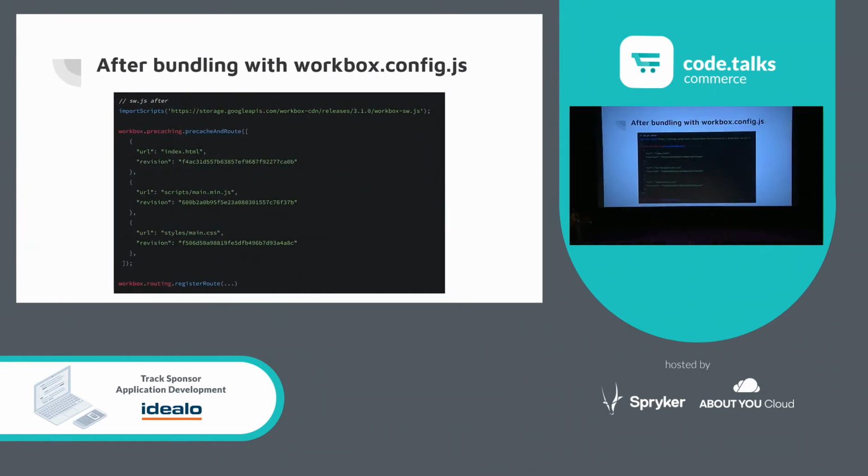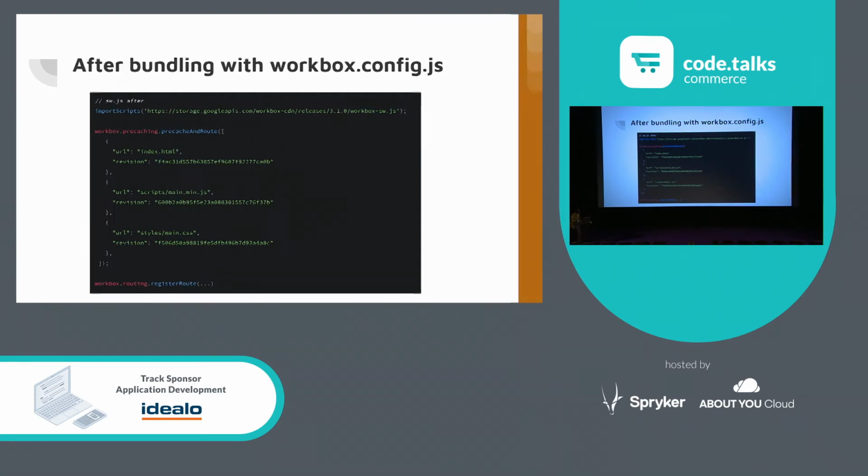So we say, okay, go into the global patterns, find all of these, and put them into the pre-cache. This is how it looks after bundling with Workbox. We don't have to manually do all of this ourselves. Every time we make a change to our build process, or to our JavaScript, CSS, or images, this is going to be populated. The good thing is the revision. If at one point in time we get a new index.html, Workbox is smart enough to go into our cache and check if the incoming value is the same as before. If it's different, it updates. If not, it just moves on.